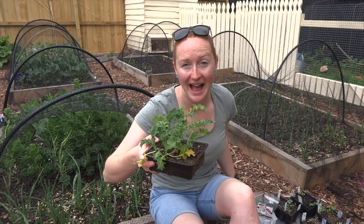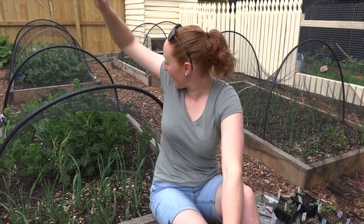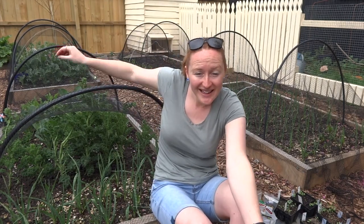For example, my kale. You can see these behind me. They've all gone to flower. I have had ones in the garden that have been in from about October last year. Kale's definitely a longevity crop, you can just keep going and going and going. These ones only went in about July, and they've all gone to flower.